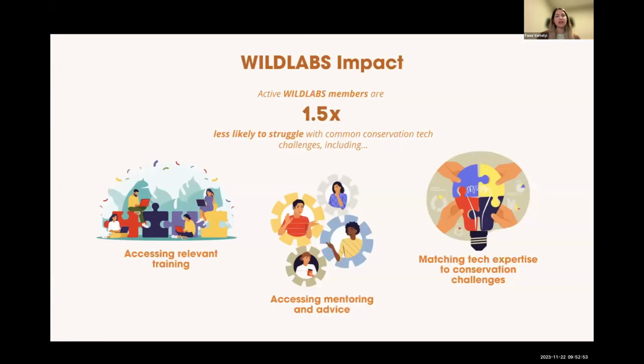And finally, we also wanted to understand whether Wild Labs had a measurable impact on participants' opinions. We found that active Wild Labs members were actually 1.5 times less likely to struggle with some of these conservation tech challenges, including accessing relevant training, accessing mentoring and advice, and matching technological expertise to conservation challenges, which is probably not surprising, but I guess it's still nice to hear.